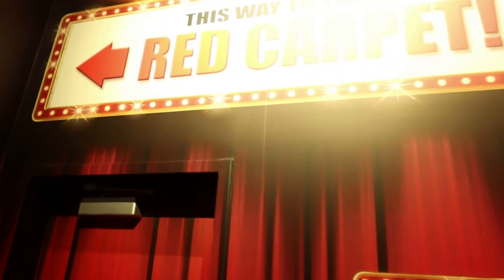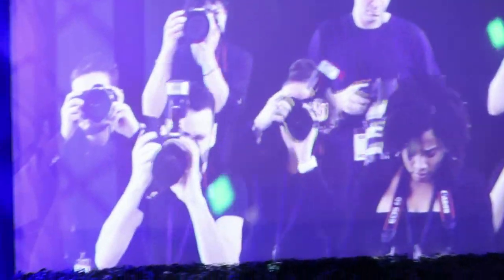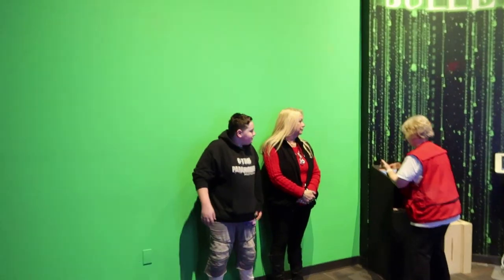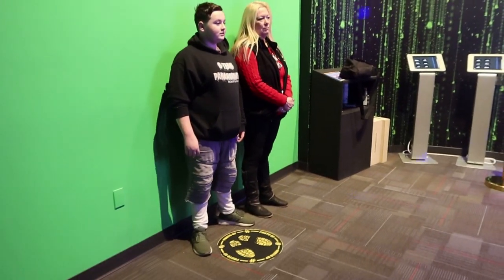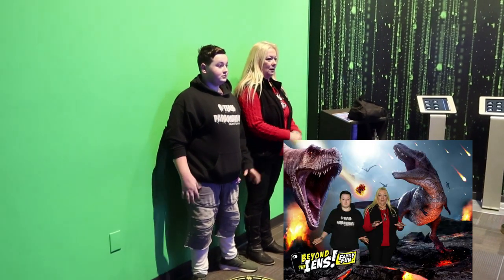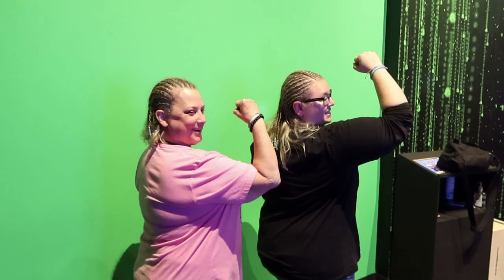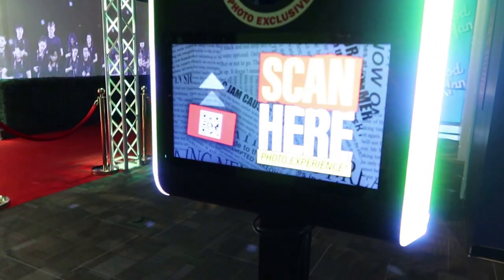This is the red carpet experience. Look at all the paparazzi out here trying to get our pics. So we're currently on the red carpet, guys. And this is the green screen portion of it. Got the lens over here. Just have to stand right there in the footprints. Awesome. Ooh, let's see what it looks like. That is so cool.